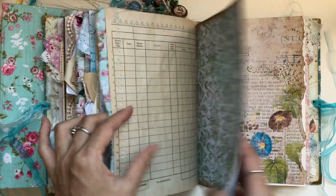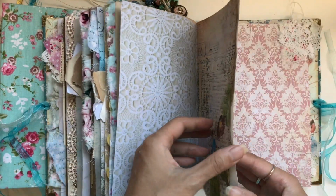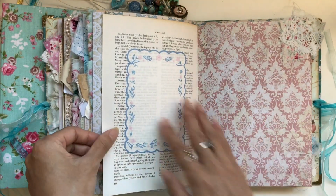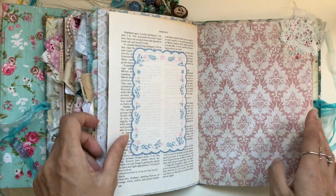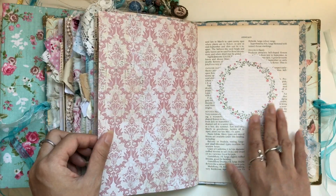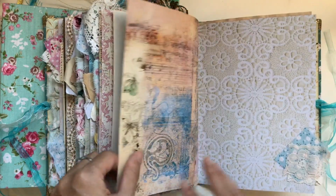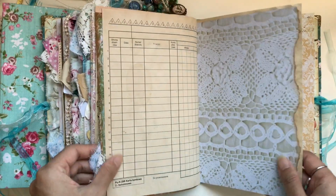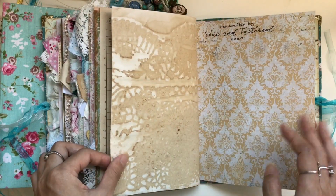So beautiful. Love, love, love. Oh my gosh, another treasure journal. Oh, that's a gorgeous page too. I love these. These are so cool. I'm definitely going to have to find out where those are from. I absolutely love those. Oh my gosh, I don't know why I love them so much, but they're just so pretty. I love the embossed and the texture. Beautiful lace. It just looks so beautiful and scrumptious, doesn't it?